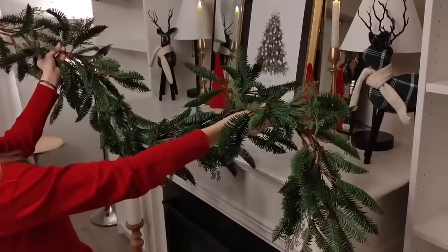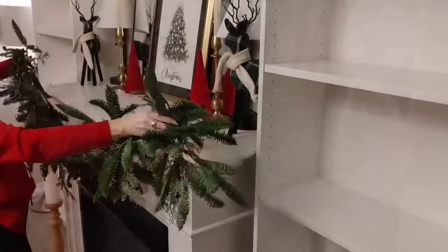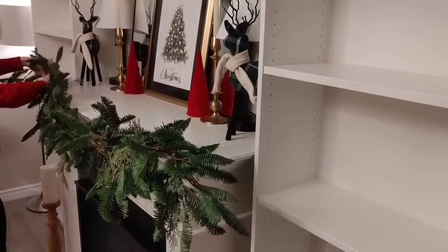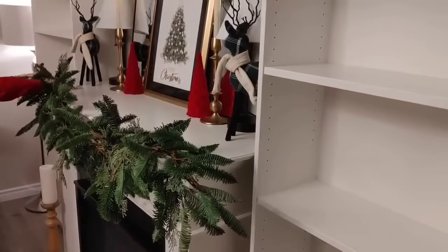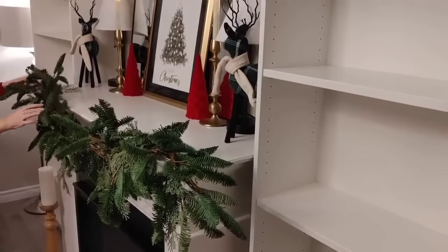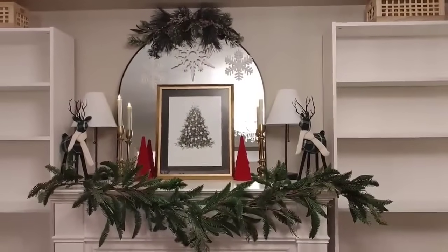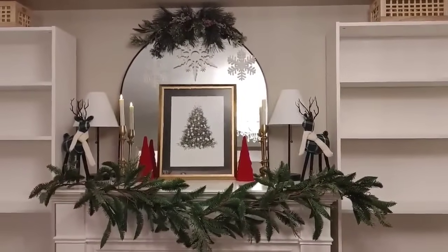I was really debating this year on how I wanted to lay the garland on the fireplace, if I wanted it to be more on the top or draping off the front. And I really wanted to be able to see the trees and that picture I added on the top of the mantle. So I thought I would drape it like this, and I love how it looks.